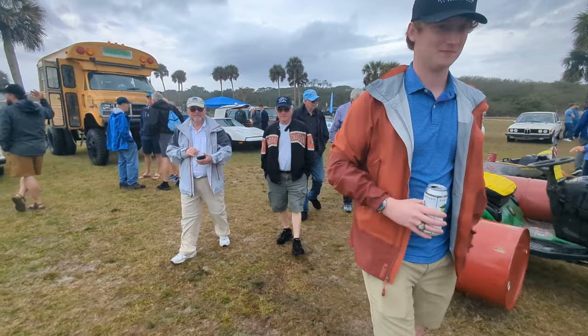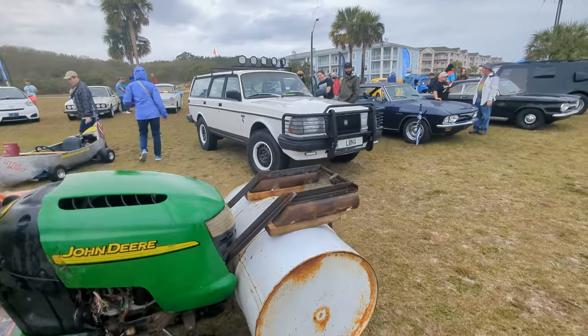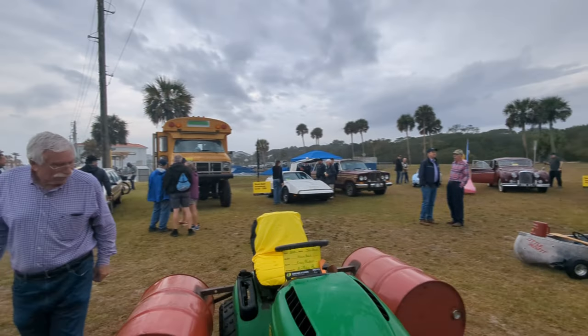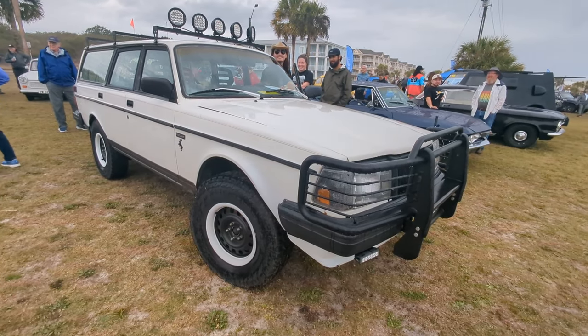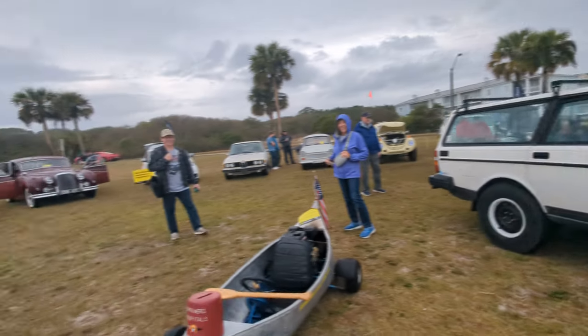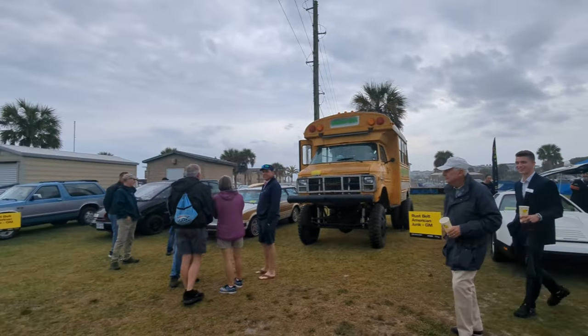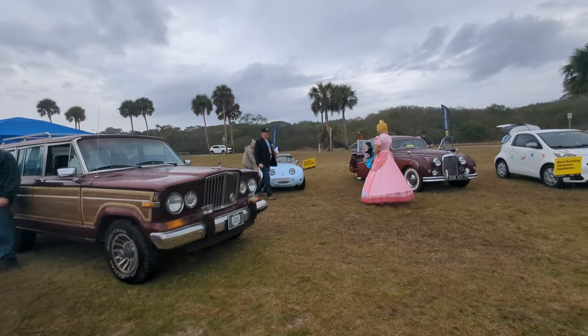What else do we have here? Ooh, a Bricklin back there. We got a Bricklin. We got a John Deere. That's hilarious. We got a lifted Volvo wagon. Oh, my God. That's hilarious. Rust Belt American, Bricklin, Jeep, Buckeye Sprite down there.